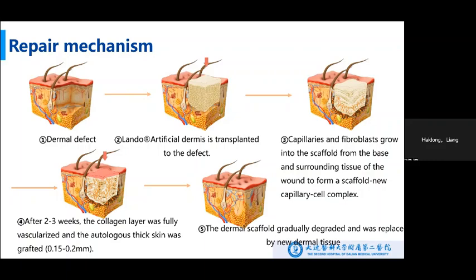The degradation rate of double layer artificial dermis is appropriate to the regeneration rate of dermis, which not only provides mechanical support for new tissue, but also does not lose the function of scaffold template due to rapid degradation, and can reduce and inhibit scar formation. After 2 to 3 weeks of full vascularization of the collagen layer, free skin grafting can be performed. During the whole repair process, the new dermal tissue gradually replaces the degraded dermal scaffold.